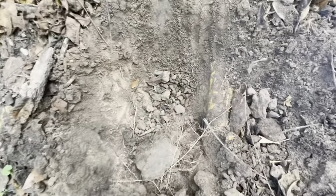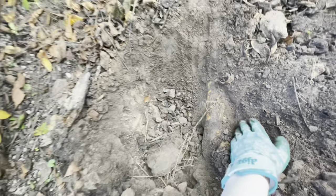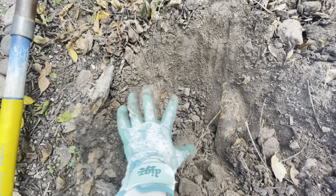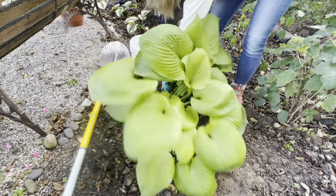Okay, right here there's a pretty good sized root. It's about 4 inches wide. I don't know if you can tell. So what I'm gonna do is I'm going to just plant my hosta right there. I'm just gonna shift my hole just a tiny bit and it will be just fine. Yeah, so that will be just fine.